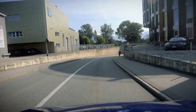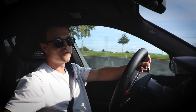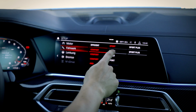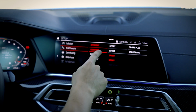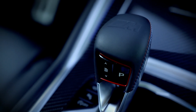So we're finally getting to the road, and what we're now going to do is head over to your M mode. You have set up M mode buttons here. Let's go to setup first, and then you have all your settings that you can change when swapping driving mode. You can change the engine to Sport Plus, suspension, steering, brakes, and on your gear lever here, you can even change your shifting times in 3 different modes.